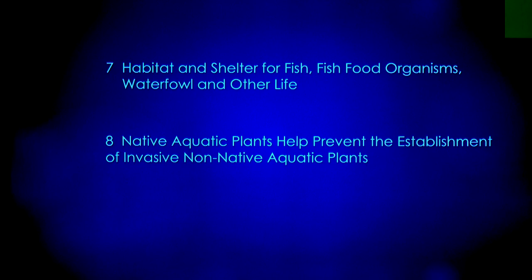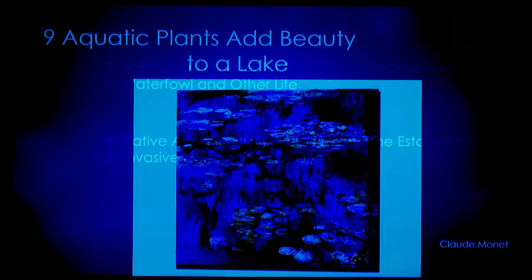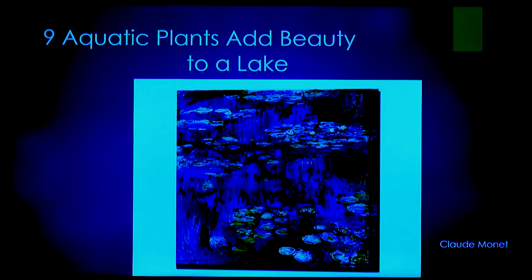And native aquatic plants definitely help establish a nice, strong community of plants that will keep out invasive plants. So if you have a really healthy group of native plants, they're going to keep out the invasive species. So that's very important. And aquatic plants really add a lot of beauty to a lake.